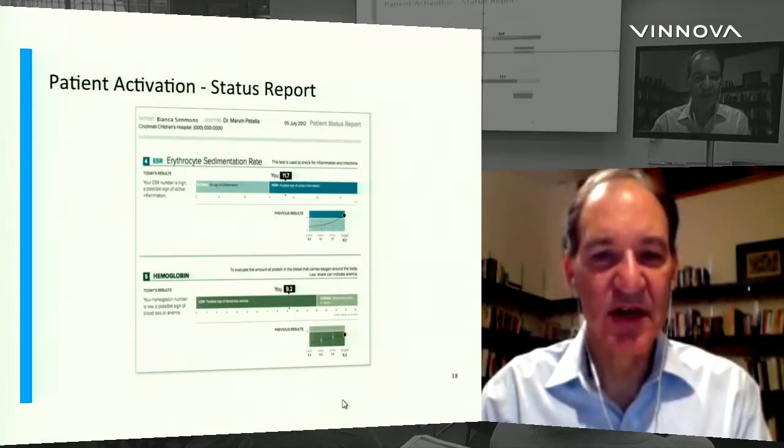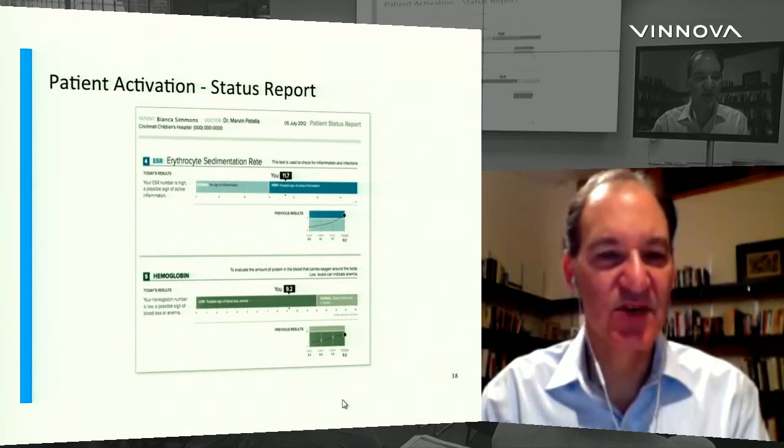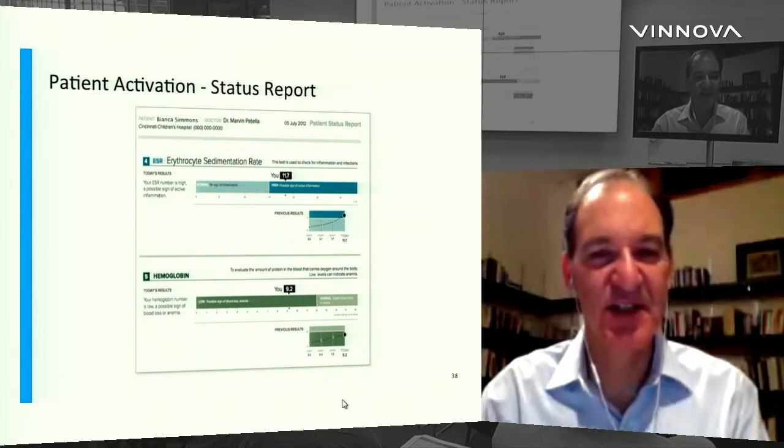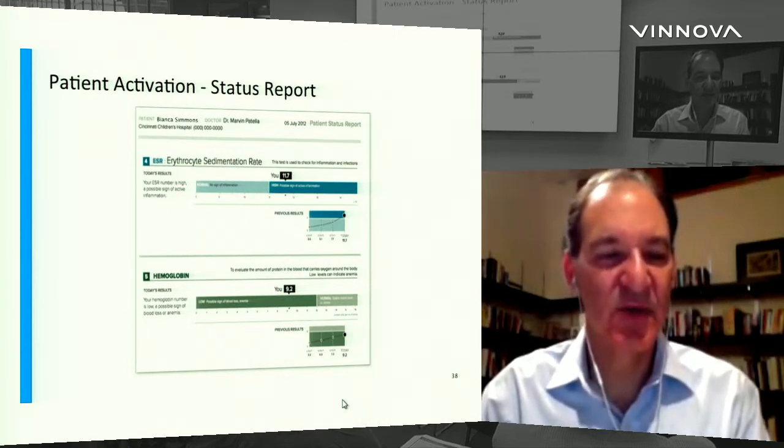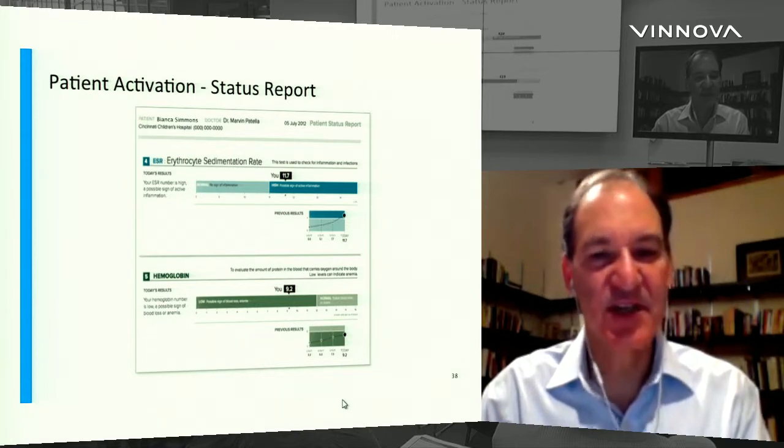We're also designing new tools to make it easier for patients to understand their laboratory tests and also to prepare for visits. This is a screenshot of an automated report that is currently being pilot tested. It's sent to patients about a week before their visit so they can understand the laboratory tests that they're on.